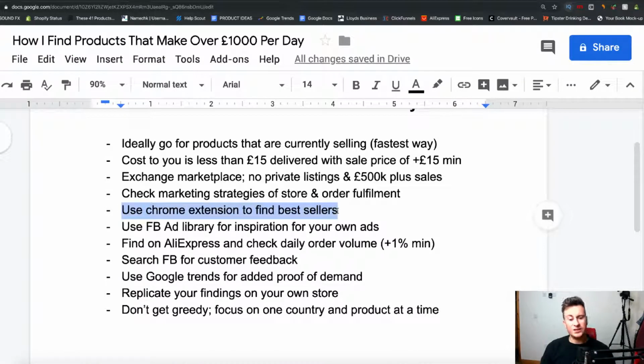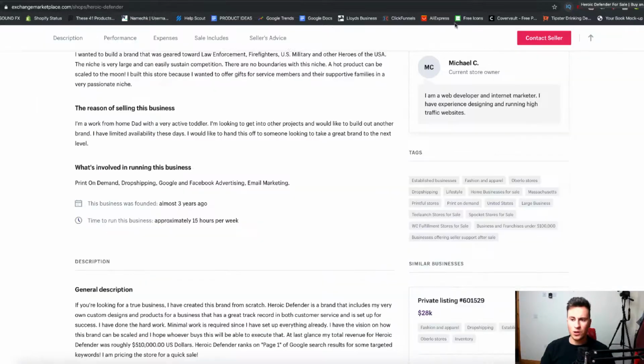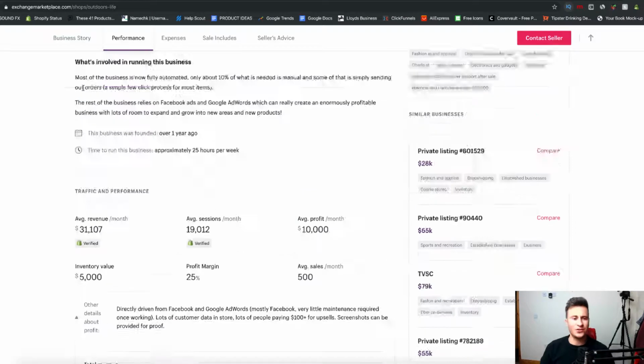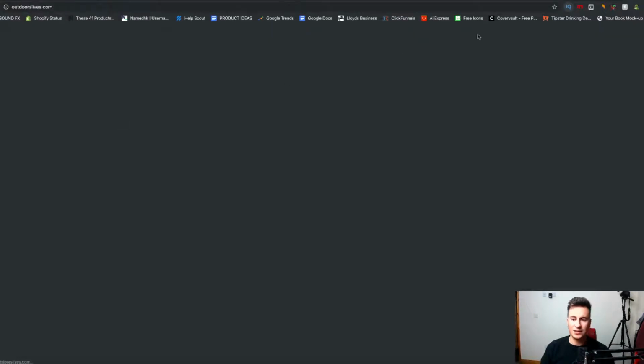Next thing we want to do then is simply use a free Chrome extension. I use Shopify Inspector. So what we shall do is we'll open up the stores and we're going to use a Chrome extension and basically just to take us straight to their best selling products so we know exactly what to focus on.